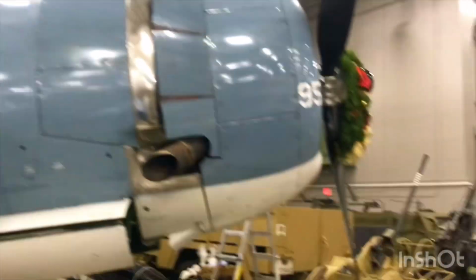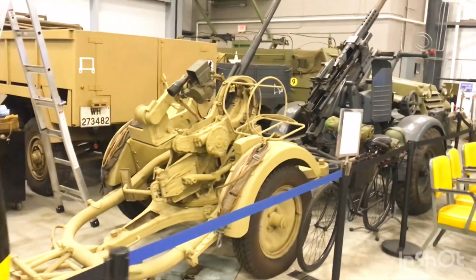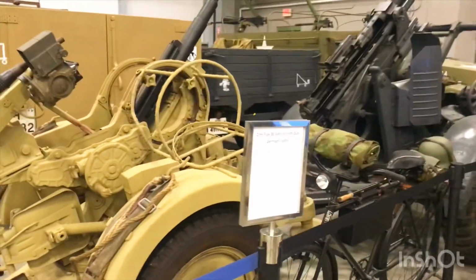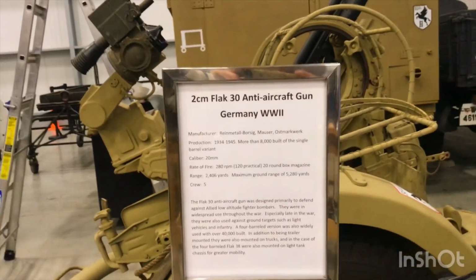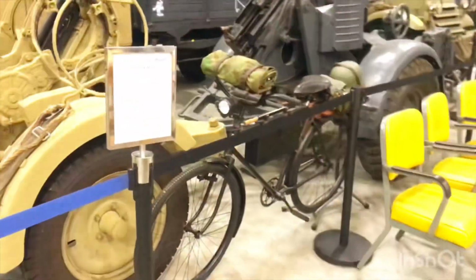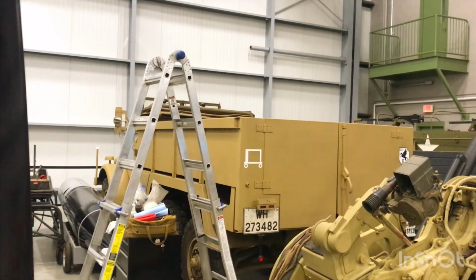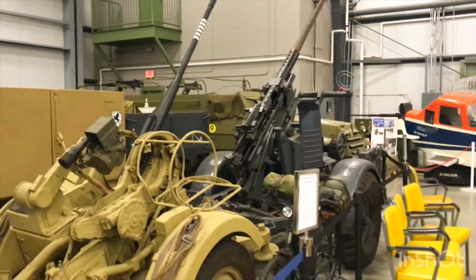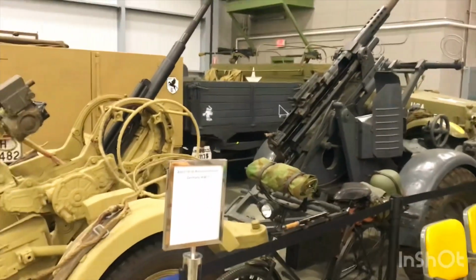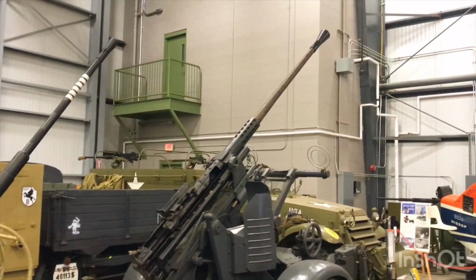And then next to the Avenger, we'll have some of the anti-aircraft guns from World War II. And again, a little bit of information on these German World War II anti-aircraft guns. Bicycles. And we've got an old truck back here. Another one over there. But these were 2 centimeters, so they were nearly 50 caliber. Actually, two centimeters, that's nearly an inch, sorry. 2.5 centimeters is an inch.